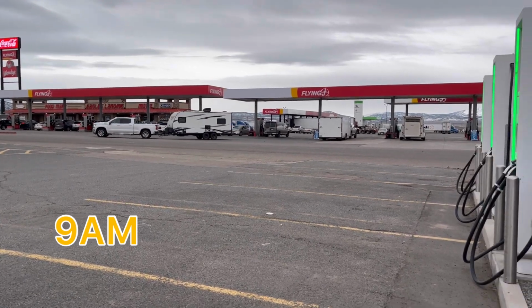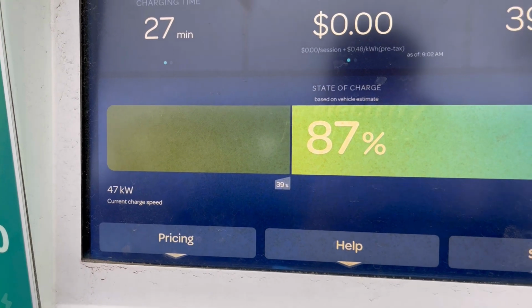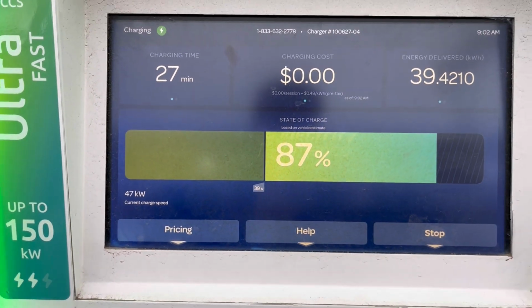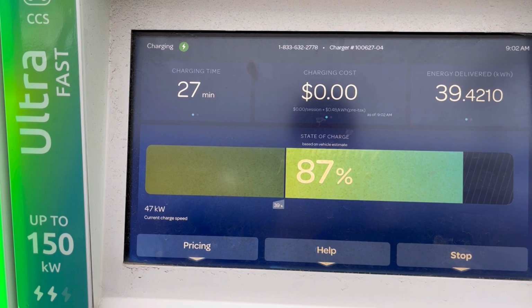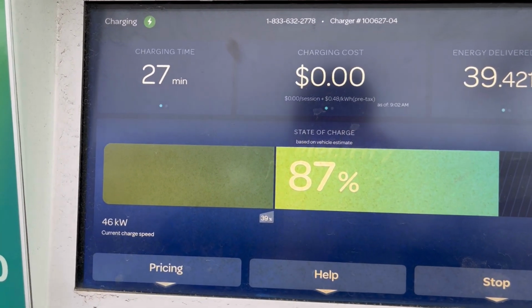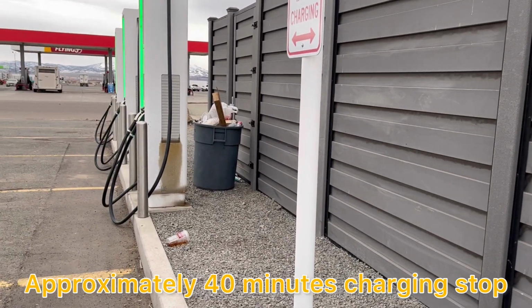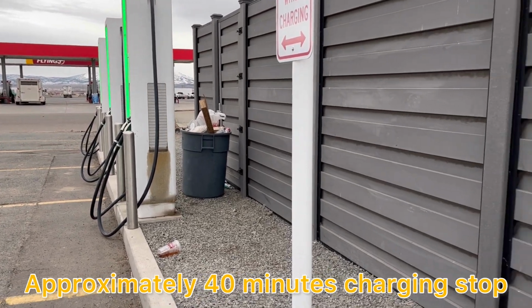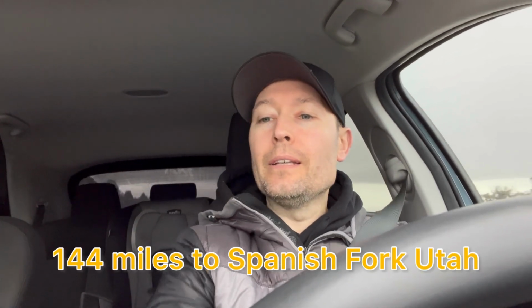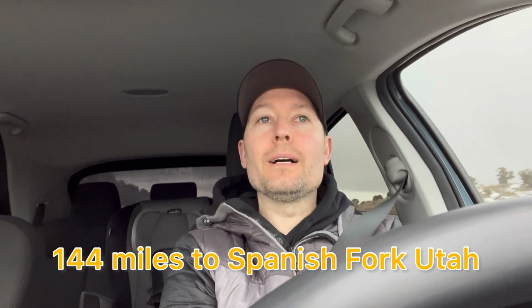Okay, it's a little after 9 a.m. and I'm about to unplug. You can see my charge is slowing down and I'm nearing 90%. Been charging on charger number 3, so third time was a charm, for about 27 minutes. So I think I got about 5% battery capacity on the first 2 charges. Back on the road, traveling at 80 miles an hour. My next stop is 144 miles away at Spanish Fork, Utah.